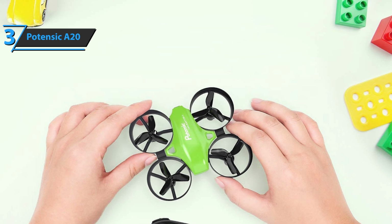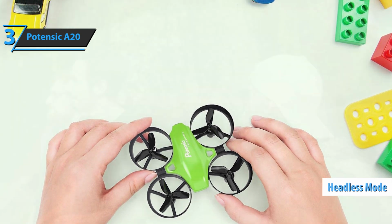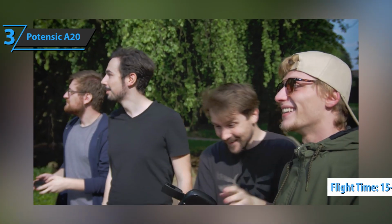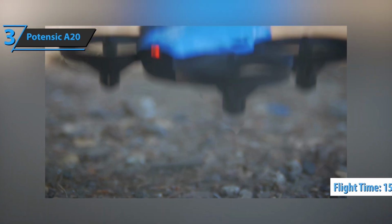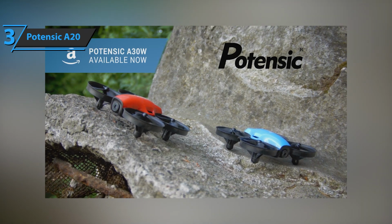The young users will also like the headless mode, which offers great ease of use. In terms of battery power, the Potensic A20 manages to hover for about 15 to 18 minutes before its red LED starts flashing, which is a sign that it must land within 30 seconds. Good stuff, a thumbs up from here.